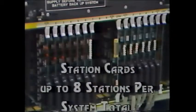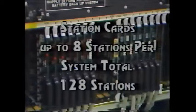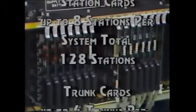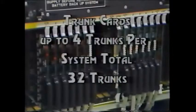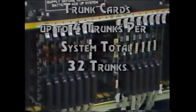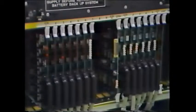Station circuit cards each support up to 8 telephone instruments, for a system total of 128 stations. Trunk circuit cards control up to 4 trunk lines each, allowing for a maximum of 32 trunks. 24 of these may be two-way office lines and 8 one-way lines for outgoing calls. The simple addition of station or trunk cards allows the user to expand his system incrementally as more facilities are required.